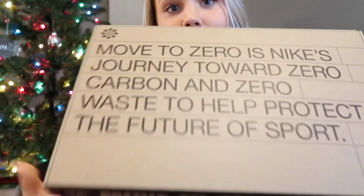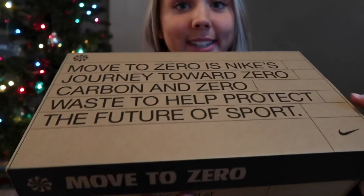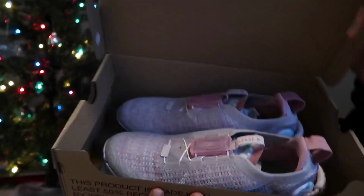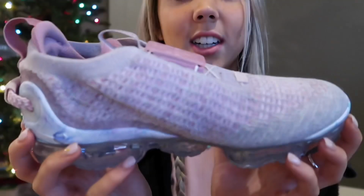And then from my boyfriend, are you guys ready for this? I don't think you're ready. Are they not the cutest things you've ever seen? Look at how cute they are.